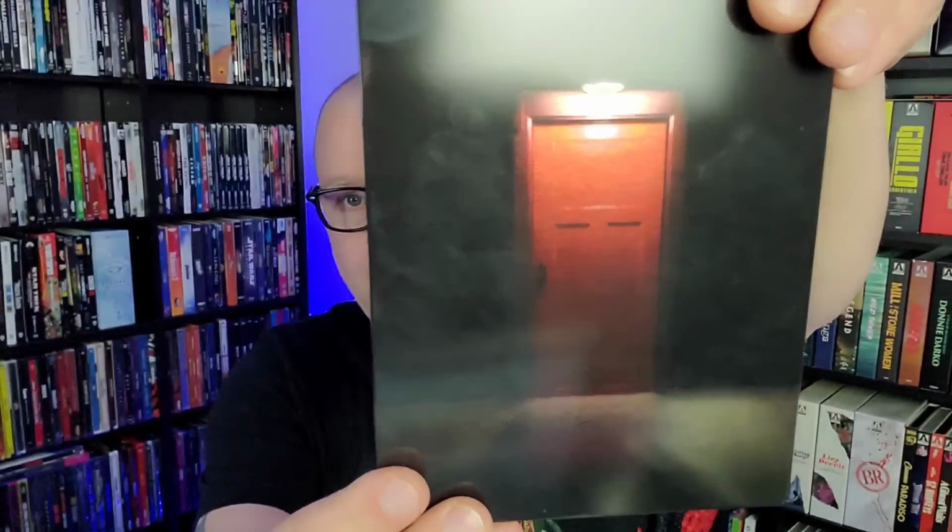You flip it around, you've got the red door on the back, which is definitely a nice touch. I'll show you the spine right there, if it can focus, bam. Open it up, you do get a digital code here. You also get a 4K disc, of course, right there. And I believe on the 4K disc you only get a trailer as far as the special features.